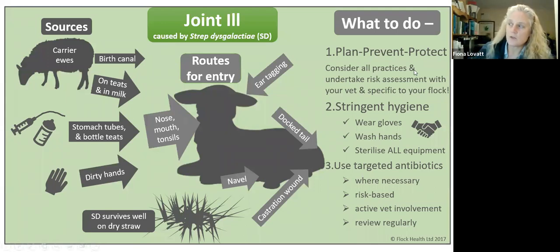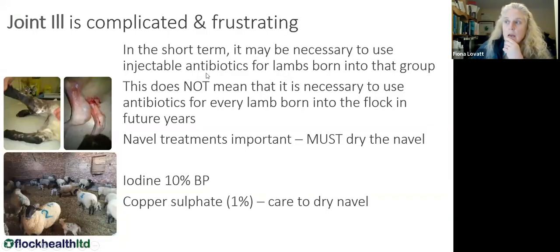So absolutely stringent hygiene is really important. Sterilizing all the equipment, using gloves, cleaning hands. Where necessary, your vet might prescribe antibiotics, but it is only where necessary. And it definitely does not mean that we do need to use antibiotics in every lamb in future years.